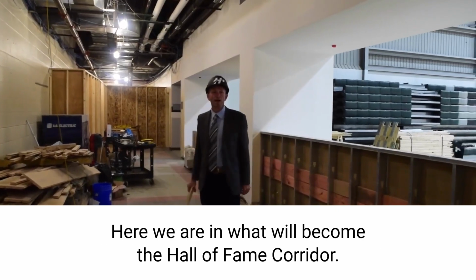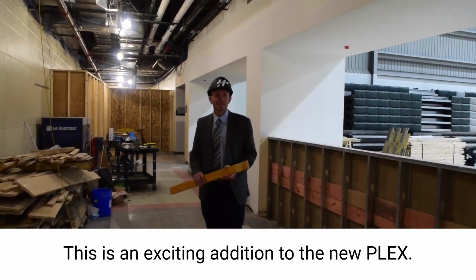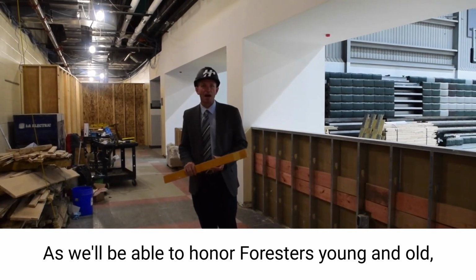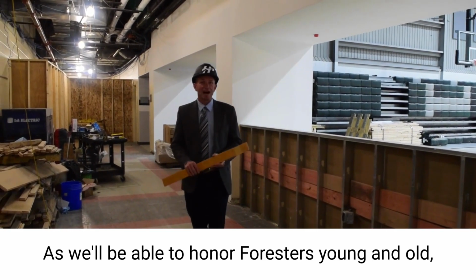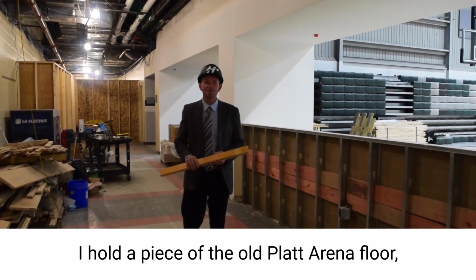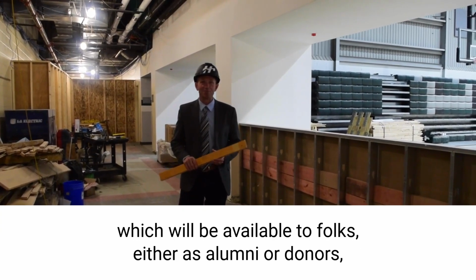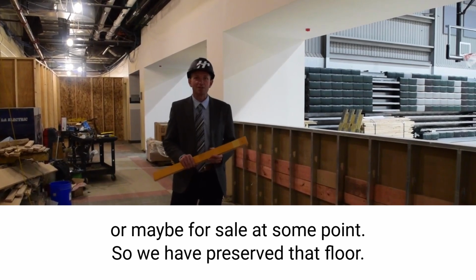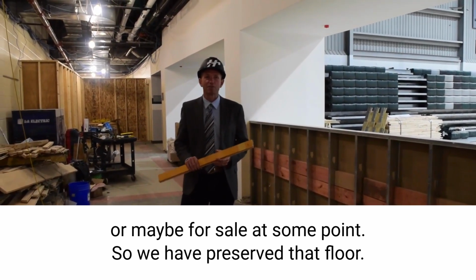Here we are in what will become the Hall of Fame corridor. This is an exciting addition to the new PLEX, as we'll be able to honor Foresters young and old and from previous generations. Here, speaking of that, I hold a piece of the old Platt Arena floor, which will be available to folks either as alumni or donors or maybe for sale at some point. So we have preserved that floor.